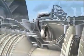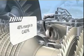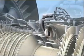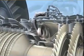This combustor will far and away comply with all existing and expected regulations for NOx emissions, positioning GE/NX operators for clean compliance for many years to come.